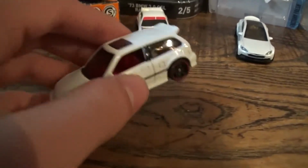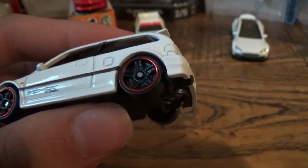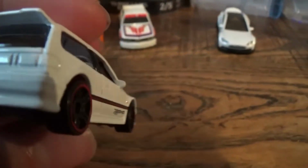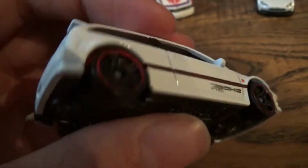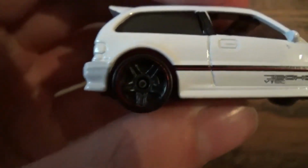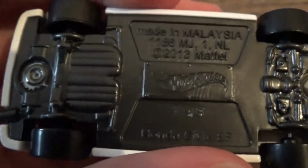This is a heck of a hatchback. Honestly, I actually thought this was the Type R when I first saw it come out, when Hot Wheels first released their lineup. But still, it looks pretty good, so let's take a look at it. So the PR5s with red chrome on the outside. That looks pretty good. Hey, it's pretty good!